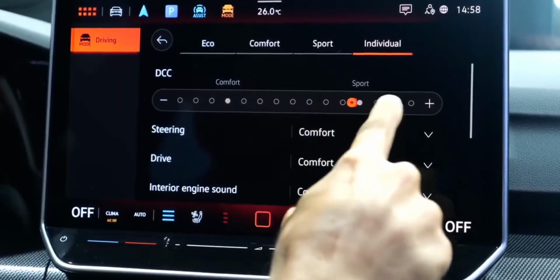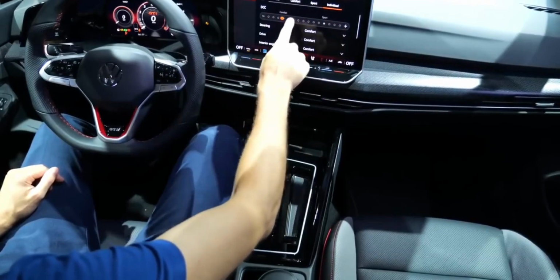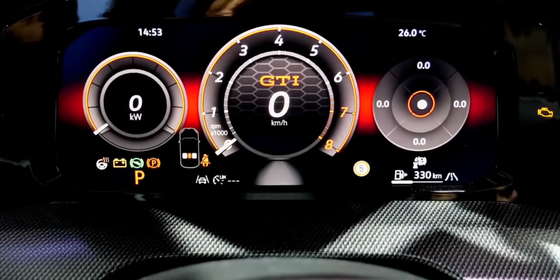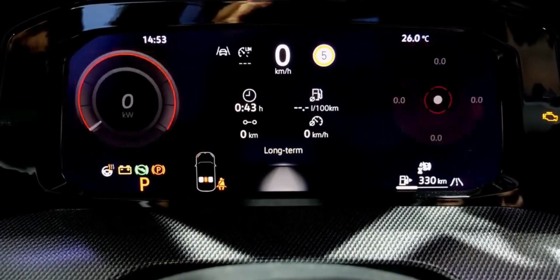Then you can also, for example, switch the DCC settings here, left to right. You can individualize your DCC if you have that adaptive suspension. The digital instruments also get a special GTI styling, and they're always adaptive. You can change the different stylings according to your liking. And you can also get a head-up display. It's a real one, going into the windscreen.